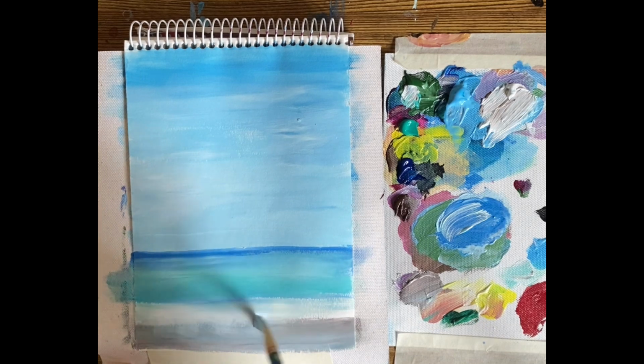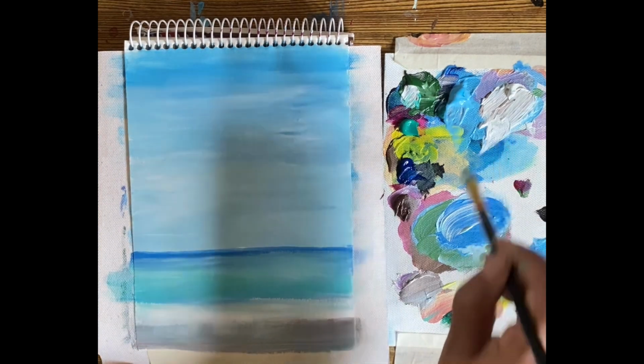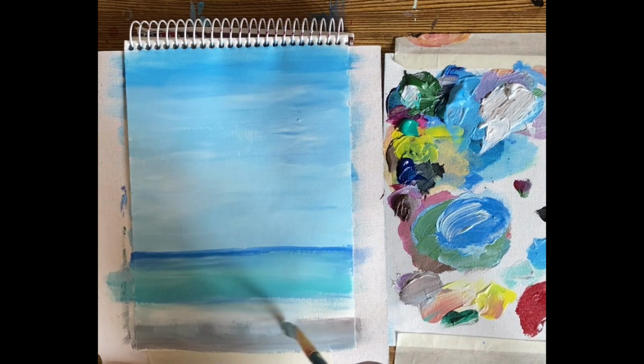Mistake 10. Not letting layers dry. Painting over wet layers too soon can cause colors to mix unintentionally. Be patient.